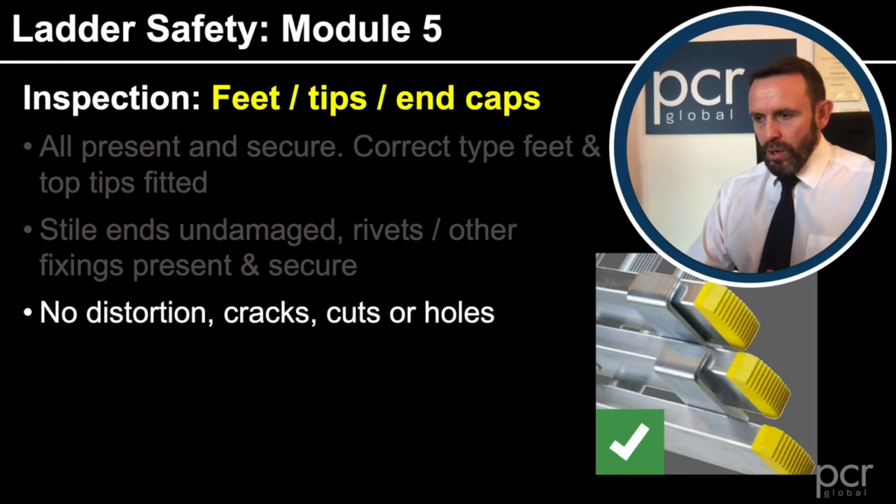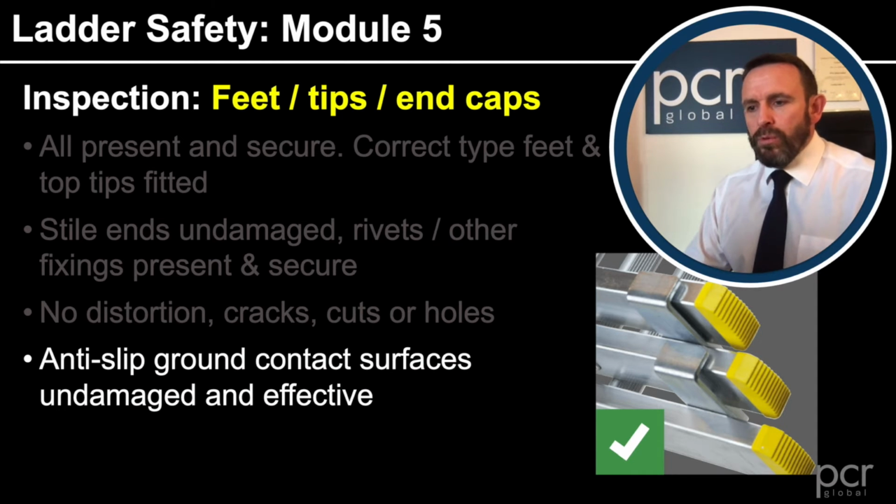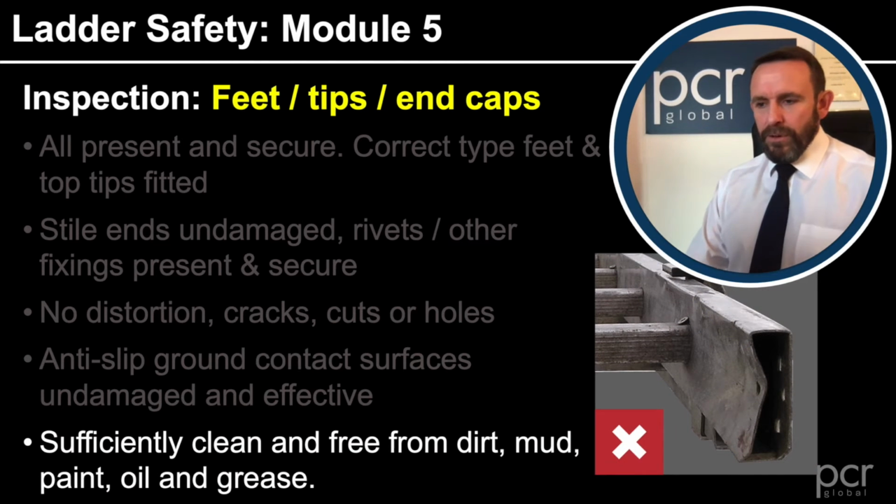It's a very good example on the right-hand side. No distortion, no cracks, cuts or holes. That's going to be the same for any part of the ladder. And any anti-slip ground contact surfaces should be undamaged and effective. So we can see the anti-slip on the end caps there. They should be sufficiently clean and free from dirt, mud, paint, oil and grease.